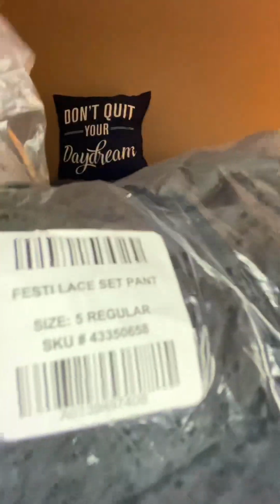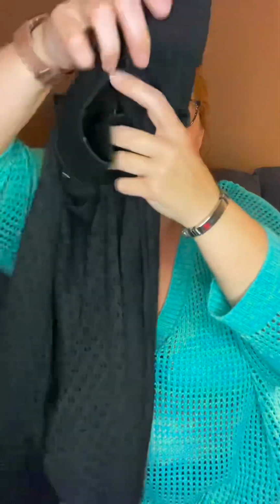Now this next item is also in the Festi line. Like I said, this is more the Western kind of flowy line. This is a pair of pants, almost like that skirt. It is see-through, so you want to wear a black panty or a bike short or something under it. So you can see, very see-through. And it is lace. Very open, wide leg from the bottom. Otherwise, like I said, it's basically just like that skirt, just in pants.